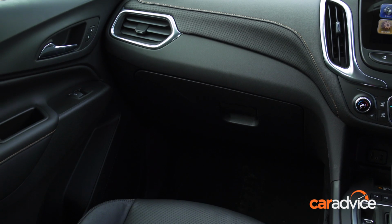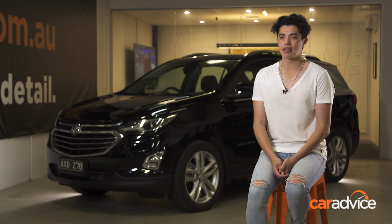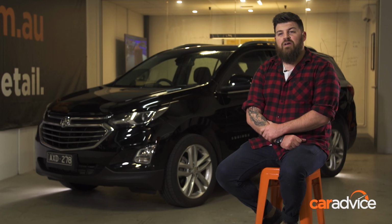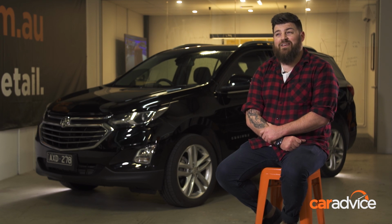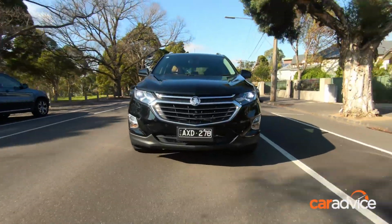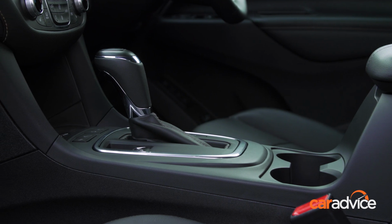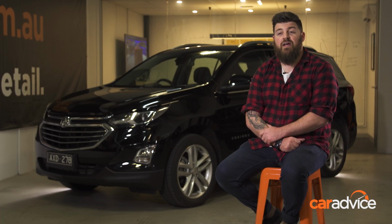I think there's maybe too many hard plastics given what rivals are like inside, but I think that it's still a pretty good package. I think the most surprising thing for me about the car is it's a real sort of performance package, and you don't expect to say that about a big Holden SUV, let alone any SUV. And the 9-speed auto and 2-litre turbo engine, they've just got so much punch and really quick off the line as well, and really sort of linear as well. So pretty happy with that.